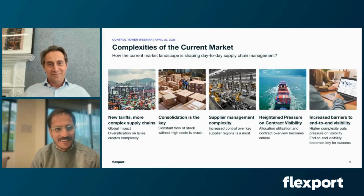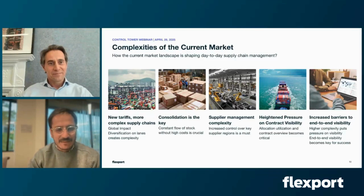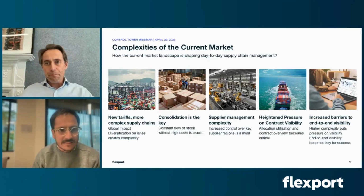Good morning. It's a very good morning here in Seattle, 7 a.m. So let's start with control tower. And, based on what you just talked about, the tariffs, let's just start with what the current reality is.